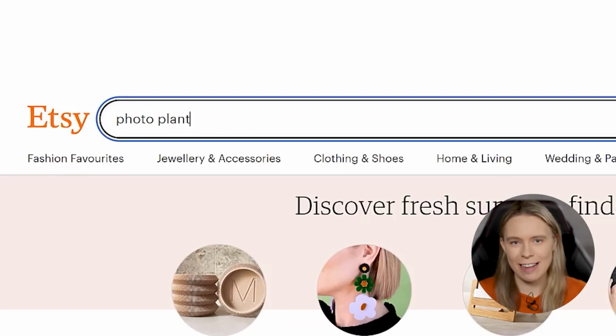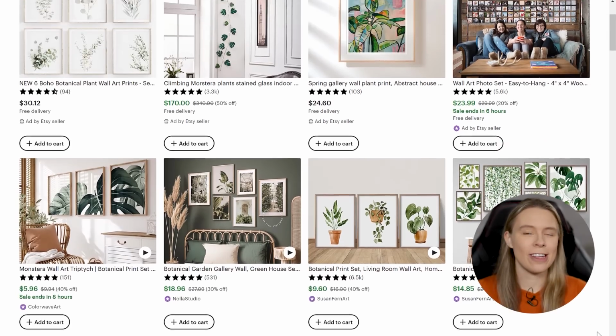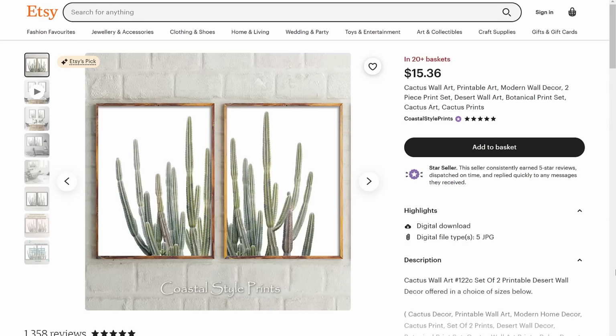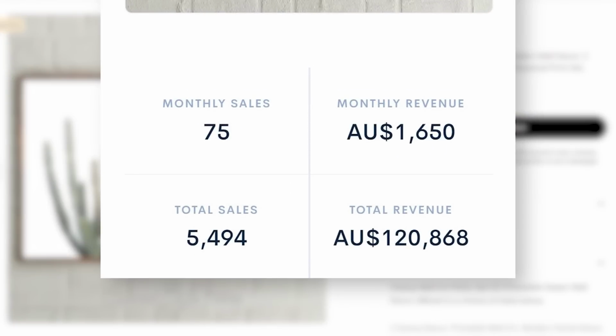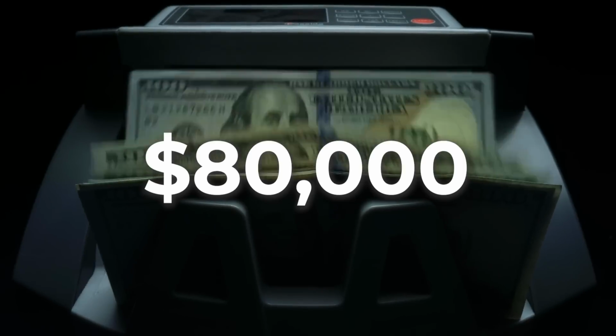Yes, if we come over to Etsy and do a search for wall art featuring photos of plants, you will see that there are a ton of popular products, including both print-on-demand products and digital products. For example, take a look at this 2-piece cactus wall art set. It's estimated to have made over 120,000 Australian dollars using the Etsy research app Alura, which, by the way, when you convert into US dollars, comes out to over $80,000.